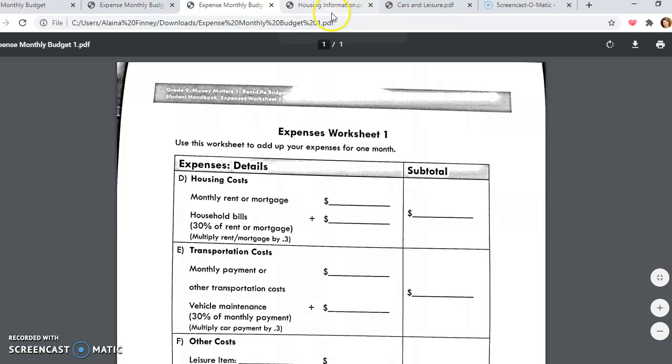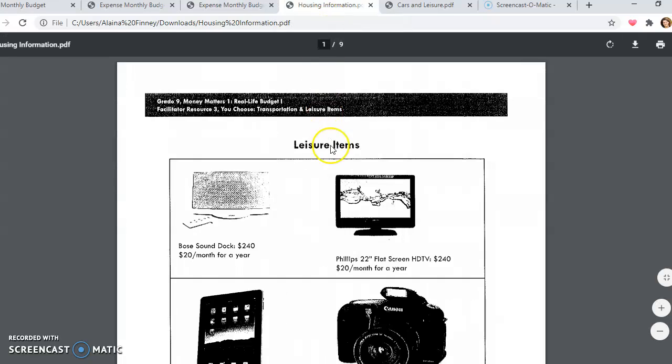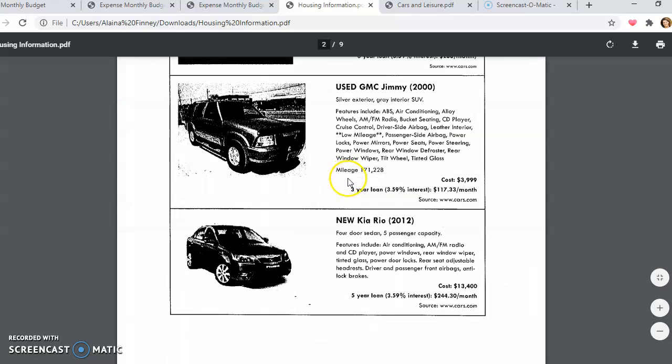Now, most of you are like, what in the world? How do I come up with housing costs? How do I come up with leisure costs, transportation costs? Don't worry. That's all another link. So you will see a link for a PDF that says housing information. You will see a link for a PDF that says cars and leisure PDF. Okay, so your housing information, excuse me, this is leisure.